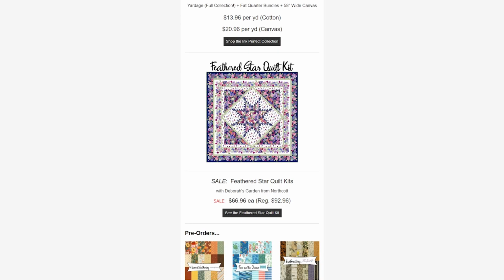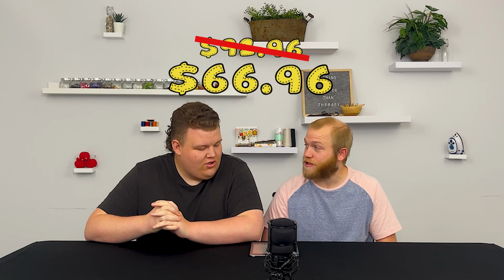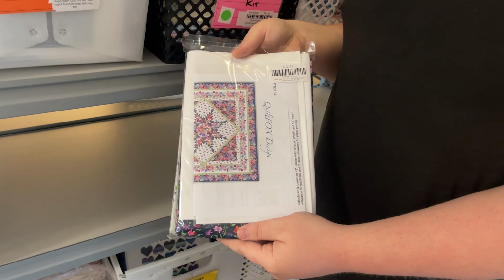All right, next for y'all, we have a kit that is currently on sale from Deborah's Garden. It's the Feathered Star Quilt Kit. It is usually $92.96 and it is currently $66.96. So a good discount on that. So make sure, $30 off. Yeah, great price. Make sure you go check out the Feathered Star Quilt Kits while supplies last.